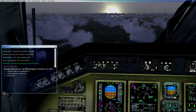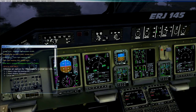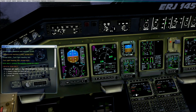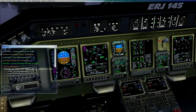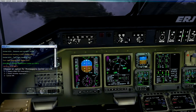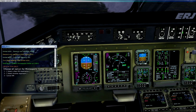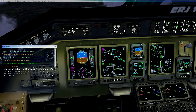Turning on the landing lights as we approach 10,000 feet. Potentially landing in 13 minutes. Still 78 miles away. Wait, no, that can't be right. Here we go, 63 miles away. This is our distance from when we did the direct to. In fact, let's do that again. Reset the line.